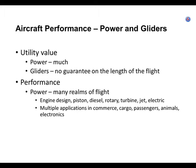When we say electronics in the multiple applications, does anybody think of an application where the aircraft would be loaded with electronics? Daniel? Airplane parts, yeah, that's one. A cargo. How about operating electronics?